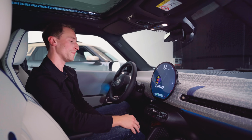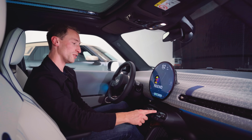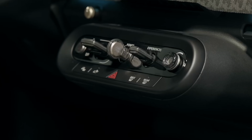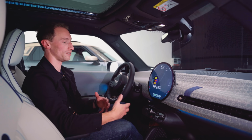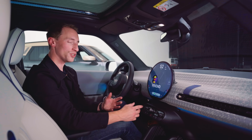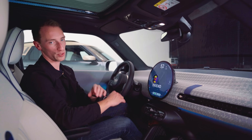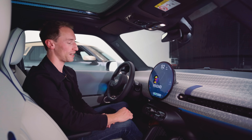But what you have down here instead of the climate controls is something to cycle through some different experiences, which are essentially different drive modes, but they also control things like the interior lighting. You have some sound designs that come with them as well, which is all very nice, but it would have been more useful if we could have some physical controls for the air conditioning and the fan speed.